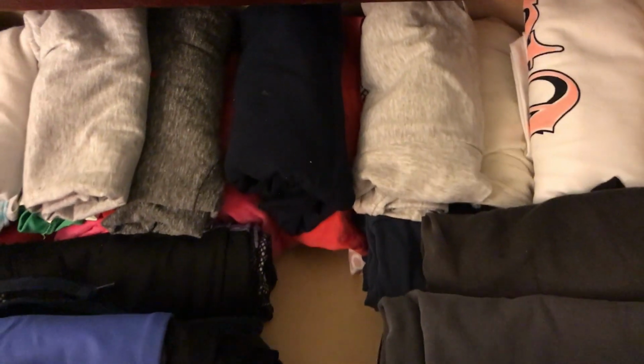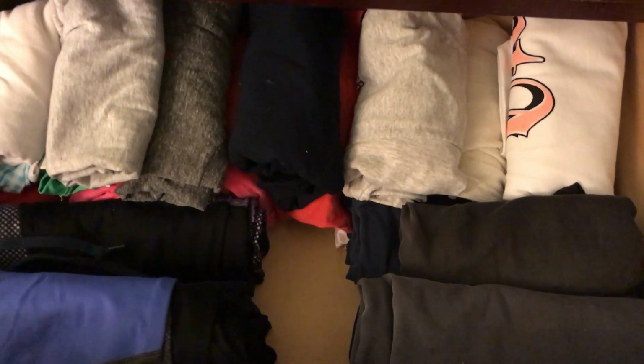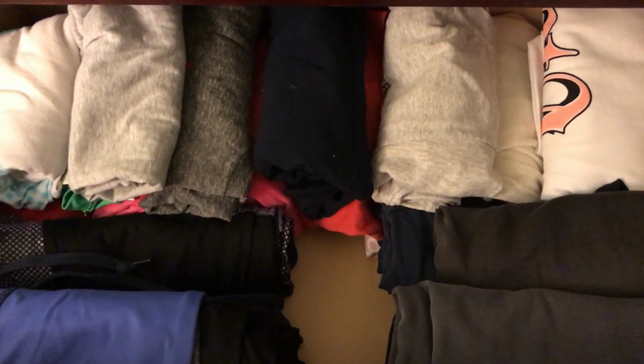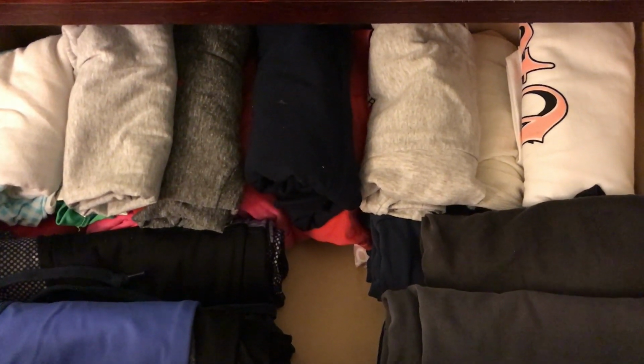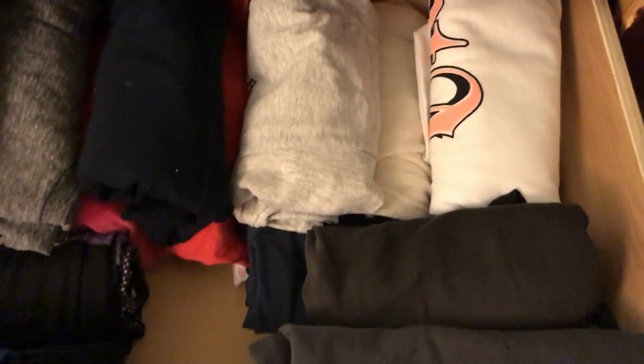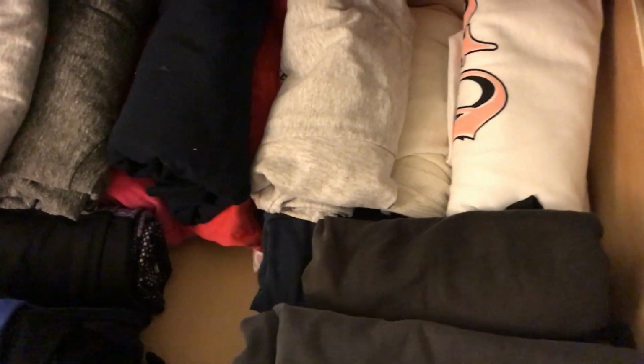And the reason why I think it looks much nicer is because I rolled up everything. When you roll up your clothes, it makes everything neater and you have more space. As you can see, I have a little space to put something there, or I could actually lay things on top if I need some more space. So I think that turned out really good.